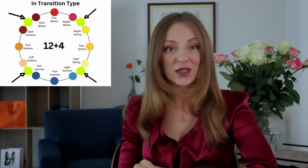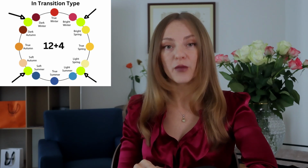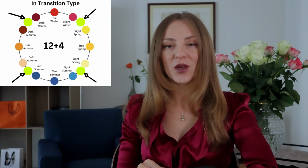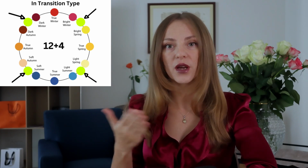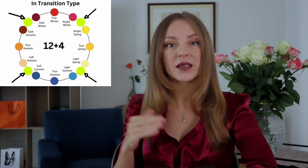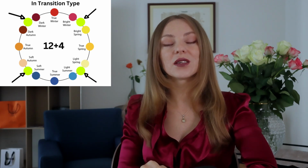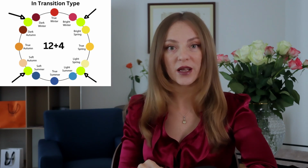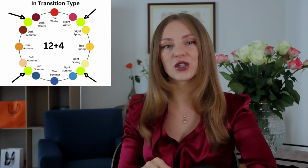If you are an in-transition type, you will even use cold and warm colors for your wardrobe, makeup, jewelry and so on. Not only that, but this type can also wear a conglomeration of cold and warm colors at the same time. For example, blue, cold, and red, warm, yellow, warm, and blue, cold. So in this video, I will explain how some autumn types are able to wear not only autumn palettes, but also other ones like spring and summer. That happens if you are an in-transition type.